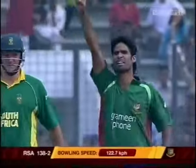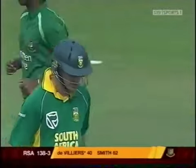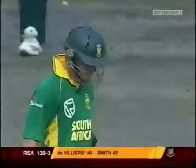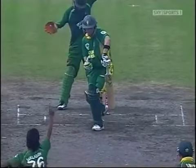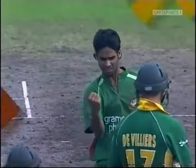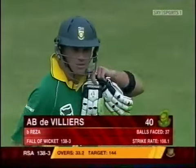Bowled him. Just ducked back at the last moment. And AB de Villiers, his defences were pierced. 3 down. It's a good comeback from Farhad Reza. Bowling stump to stump, just ricocheting off the pad and on to the stumps. Good stuff from Farhad Reza. A bit too late though. Picks up his first wicket. AB de Villiers back in the pavilion for 40. 138 for 3.